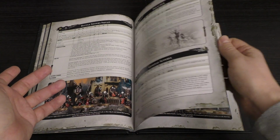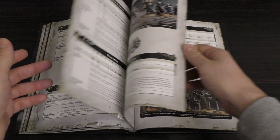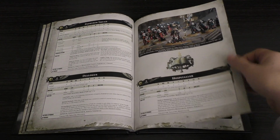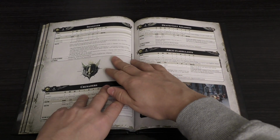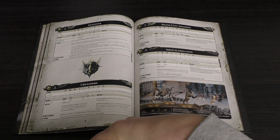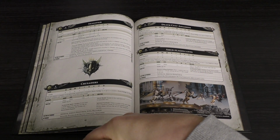This army is all about elites, it seems. So far, well, we've got 12 elite choices, which might be as many as Space Marines, or maybe even more. Anyway, then you've got the Imagifier. Would have been nice to have a lovely picture of her there as well. That'd be brilliant. But the Imagifier has this.